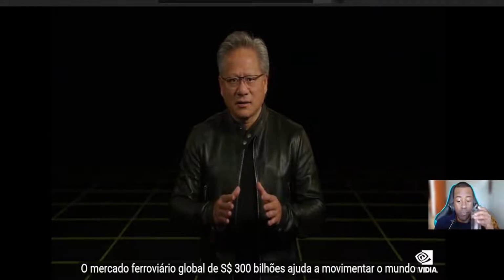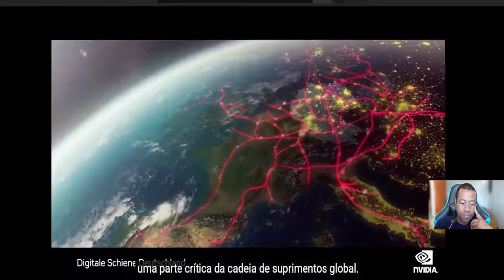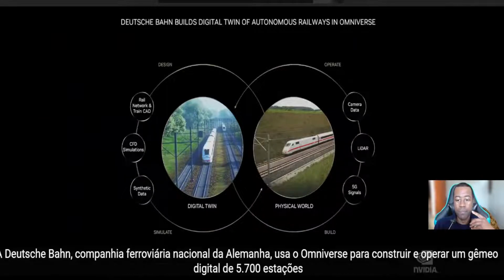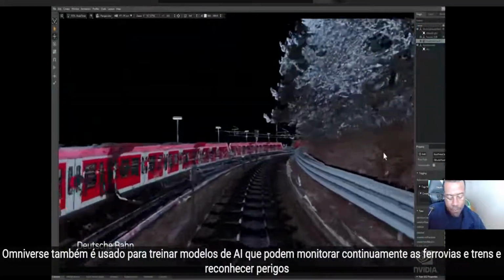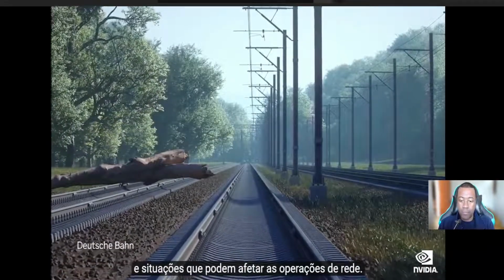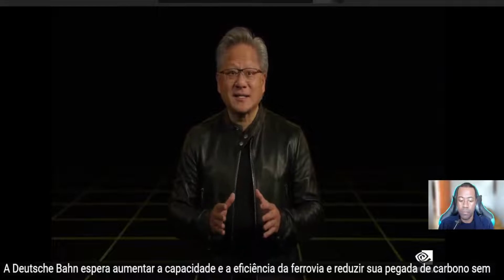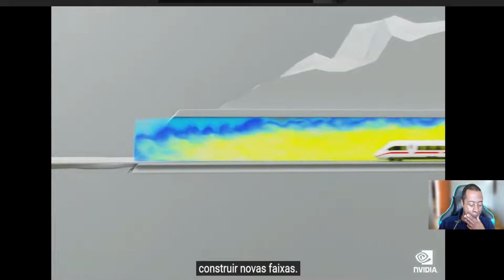The $300 billion global railroad market helps move the world, a critical part of the global supply chain. Deutsche Bahn, the national railway company of Germany, uses Omniverse to build and operate a digital twin of 5,700 stations and 33,000 kilometers of track. Omniverse is also used to train AI models that can continuously monitor the railways and trains and recognize hazards and situations that can affect network operations. Deutsche Bahn expects to increase capacity and efficiency of the railway and reduce its carbon footprint without building new tracks.